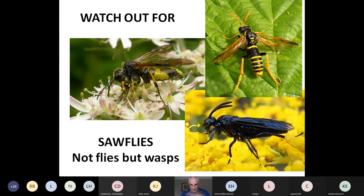Most of the other wasp species are either parasitic on other insects, or they're predatory and kill and collect other insects and take them back to the nest to feed to the larvae. Whereas these, they're the vegetarians of the wasp world. So just be aware of those.